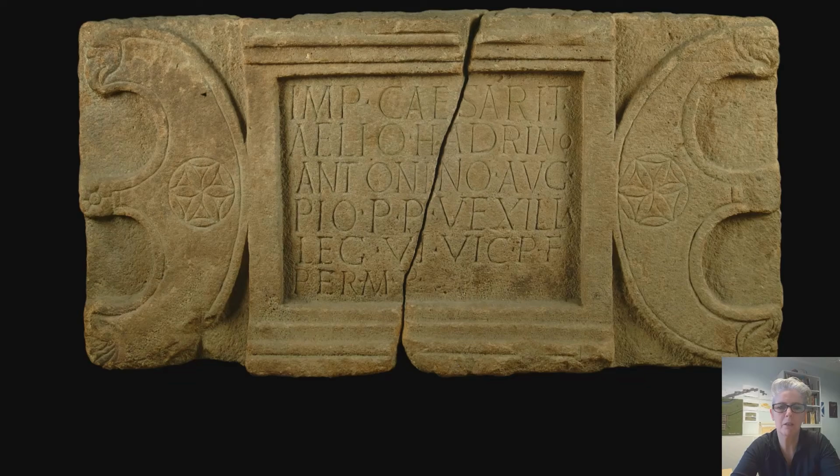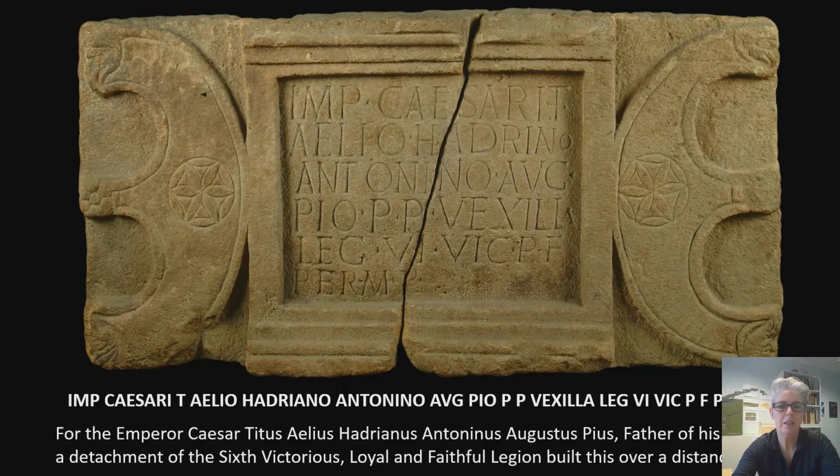This inscription, again in abbreviated Latin, translates to read, "For the Emperor Caesar Titus Aelius Hadrianus Antoninus Augustus Pius," again to give the emperor his full title, "father of his country, a detachment of the 6th Victorious, loyal and faithful legion built this over a distance of." So there's a dichotomy present on this particular distance sculpture.